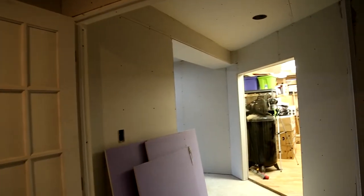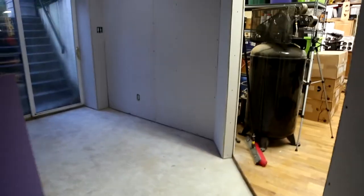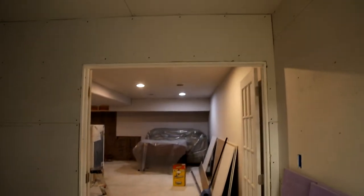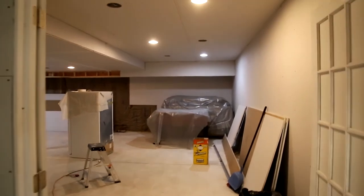This is completely done. Ceiling, walls, done. Here around the doors into the shop, around the door, the walkout area. So just an extraordinary amount of work was accomplished in one day by two guys, with a third starting the taping.